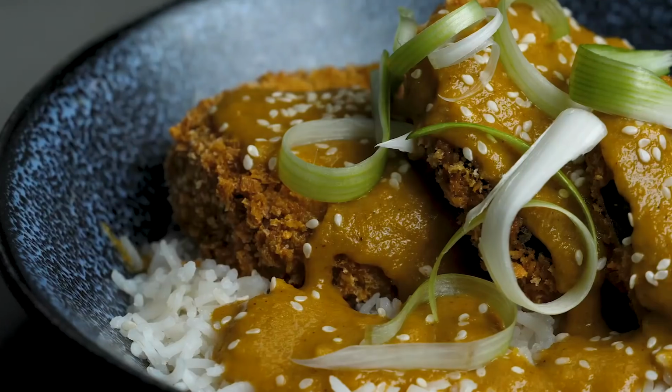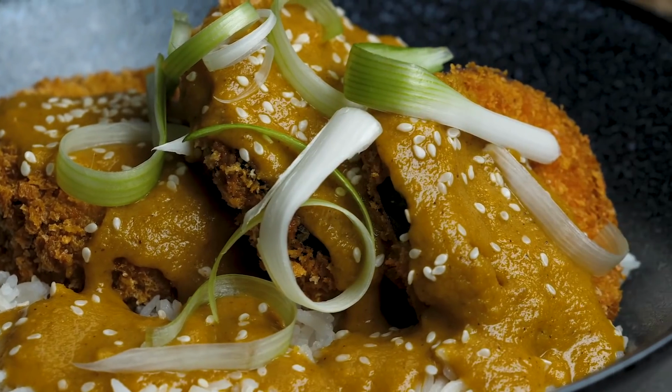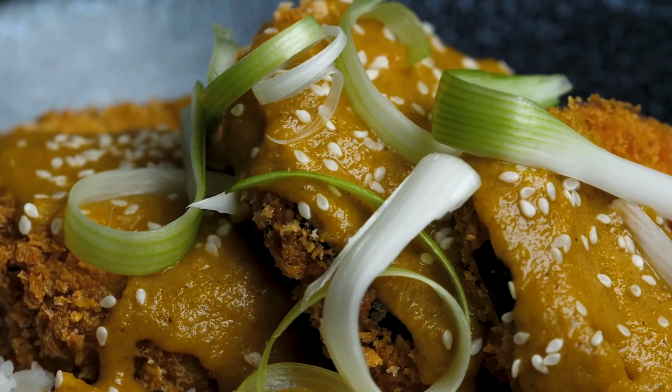Yeah, well done. It's a solid recipe, it's not too difficult, it's pretty damn quick, and it's the perfect thing to eat on like a Tuesday evening. Or date night. I reckon that's date night food. Yeah, date night. Yeah, defo.